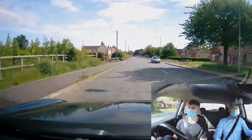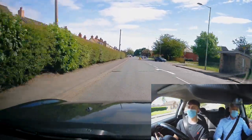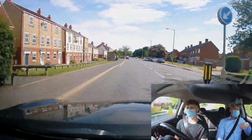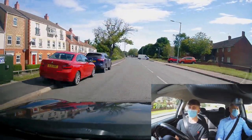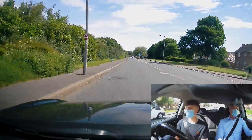Feels a good speed, this, doesn't it? Yeah. But you've seen the importance of using your mirrors with people overtaking. And I've got that on video, so I hope my pupils watch these videos. You get quite a lot of views on them. Well, the more I upload, the more I'll get. And eventually they just go viral.